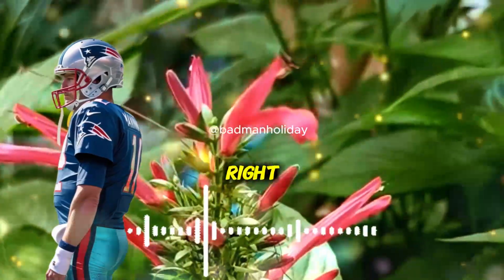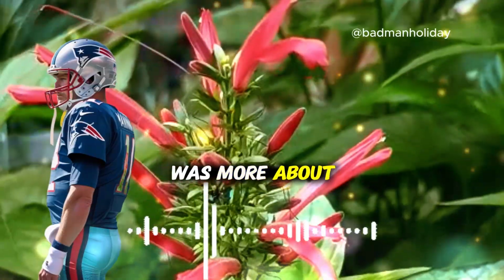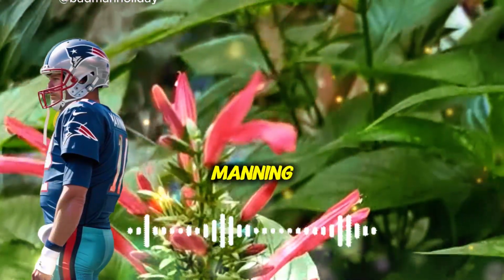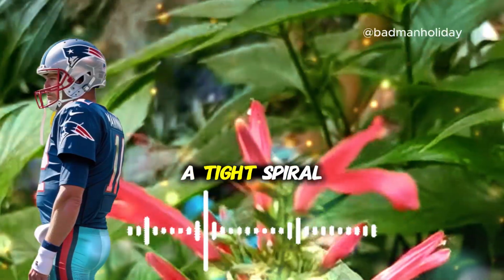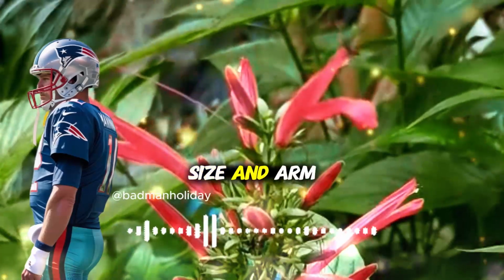Brady's grip, while strong and efficient, was more about simplicity and speed. Drew Brees, a precision passer like Manning, also relied on a tight spiral, but often had to adapt more due to his size and arm strength.